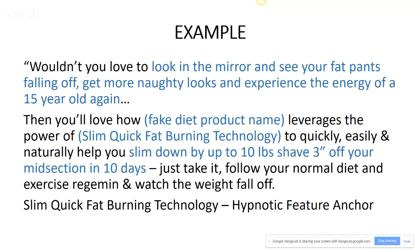And notice how we use the ellipsis there at the end, right? That opens up a nested loop pattern in their brain that basically creates a void that they need to fill. Their brain literally has to fill it. It's like an itch that you have to scratch, right? It's going to drive you crazy until you know. Then you'll love how fake diet product name leverages the power of slim, quick fat burning technology.